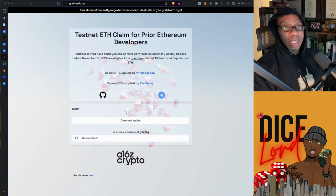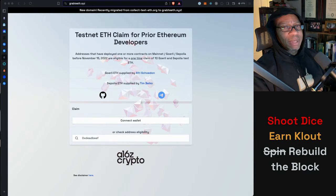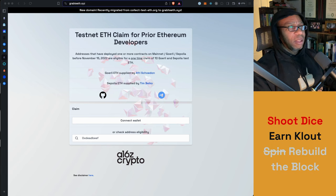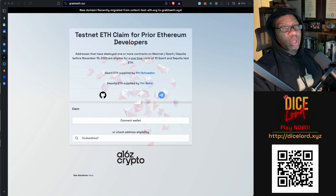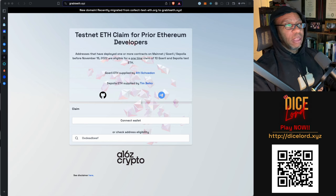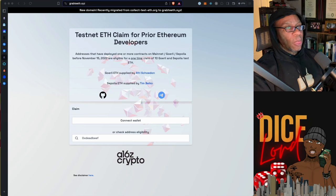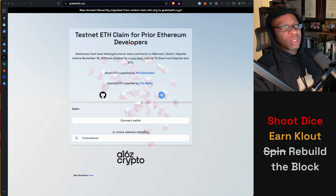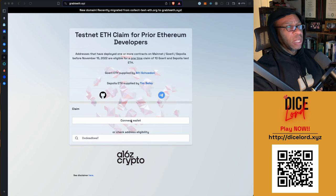Now, I thought this was interesting. It's this website called Grab Teeth, basically Grab Test ETH, and it lets you claim 10 Goerli or Sepolia test ETH if you meet the qualifications. So I've not done this before. I think it's a one-time deal. So I'm going to go ahead and see if I can claim some Sepolia test ETH.